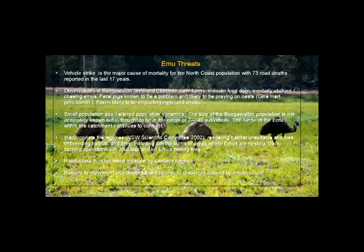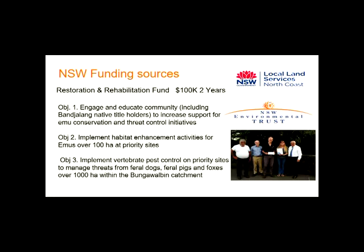Within the Bungawalbin catchment, habitat loss through lantana is an increasing issue, and also just barriers to movement and dispersal and associated issues of loss of access to resources are a problem. Within the Bungawalbin, it's probably more of an issue around fences limiting movement. On the coastal population, the Pacific Highway upgrade went straight through one of the core areas of the lower Clarence population. So around 2014, Envite was asked to implement a project aiming to address some of these threats.